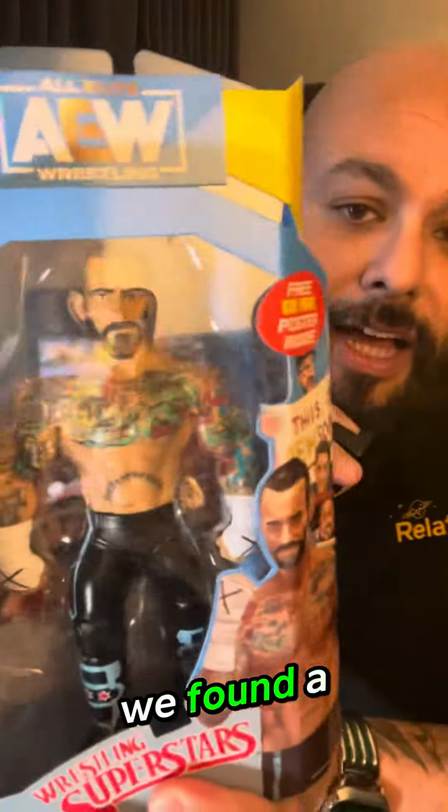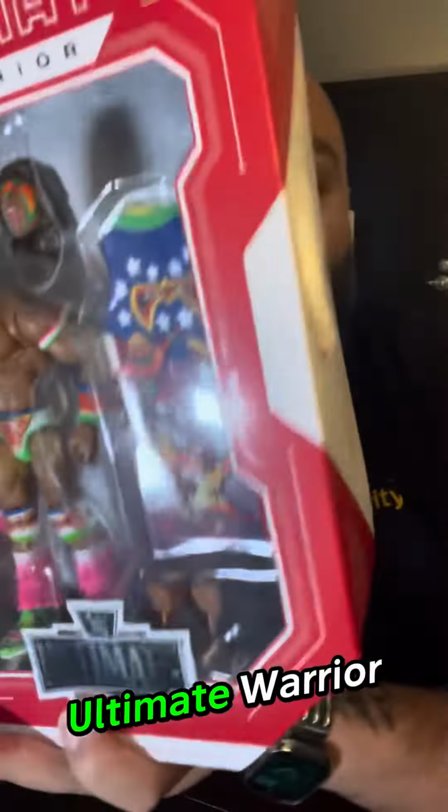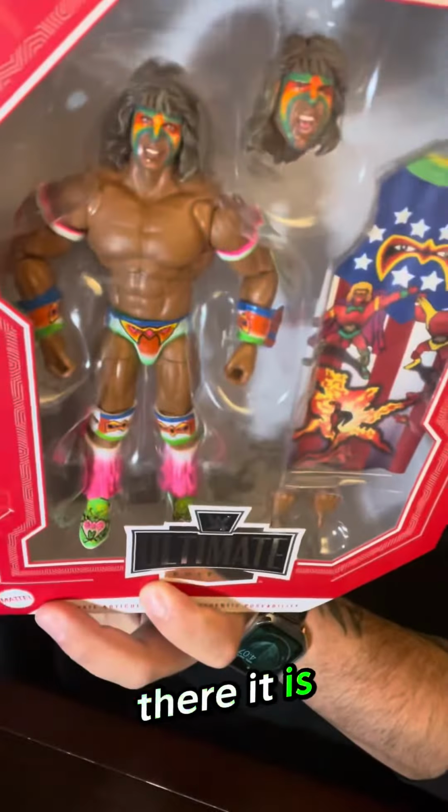We found a CM Punk AEW LJN figure, and the new Ultimate Warrior. I don't know if you can see it very well. There it is. Ultimate Warrior Ultimate Edition. I just want to show you guys my toy haul, and stay tuned for more videos as I unbox the Ultimate Warrior.